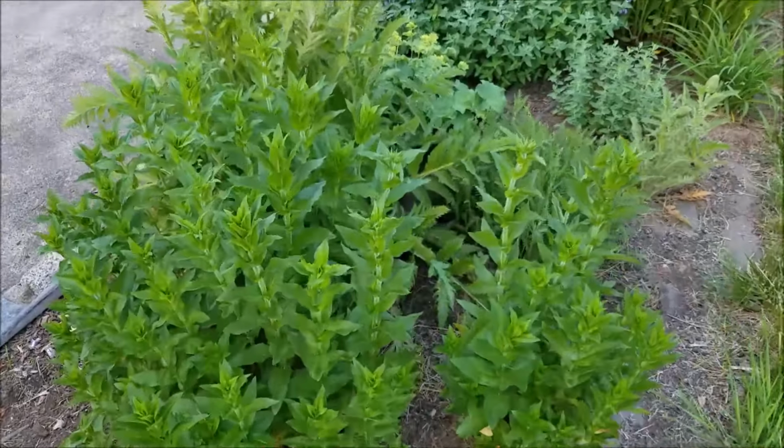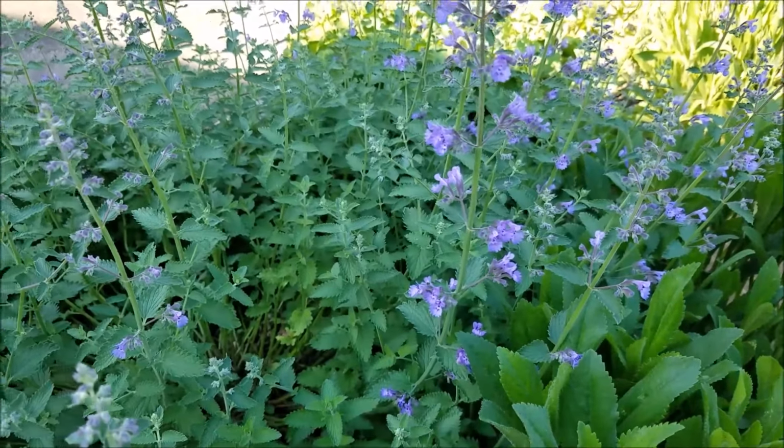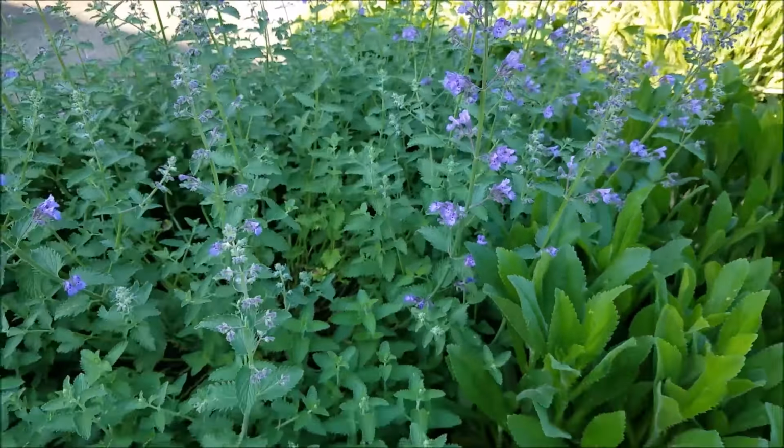Over here, this is a really pretty perennial that just isn't in bloom yet. It's called Maltese Cross. Here is a perennial poppy. There's Lady's Mantle down here. It just started to get into bloom. And the catmint is now coming into bloom. It has really pretty flowers that sometimes appear blue and sometimes they appear purple.